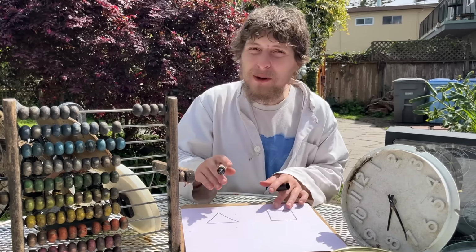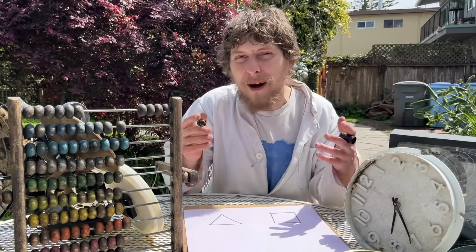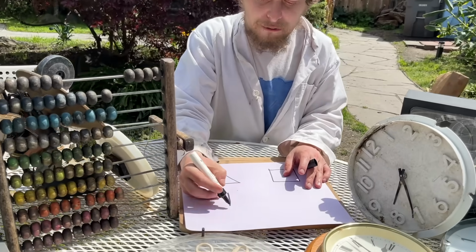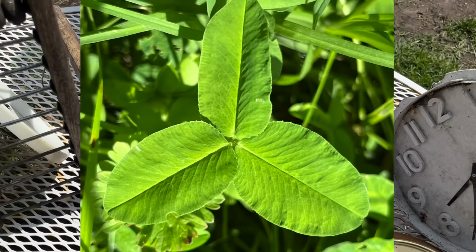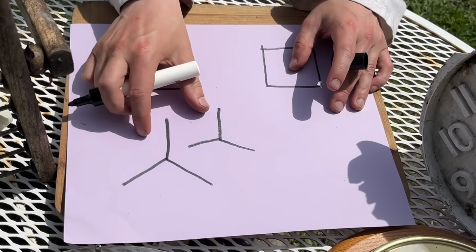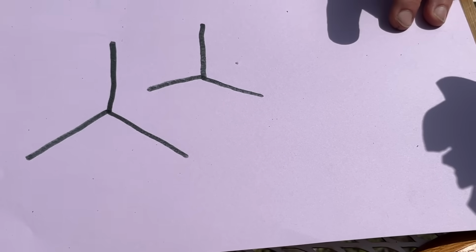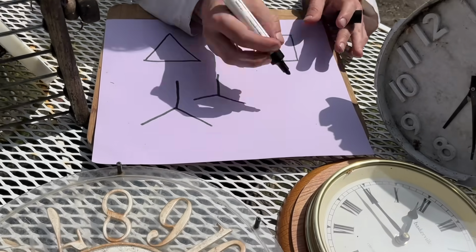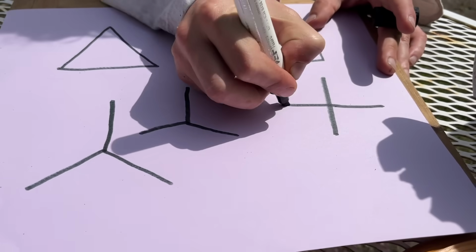But with some clovers, those shapes are harder to see, and you want to look more for the stem in the middle of each leaf, where for a typical three-leaf clover, it might look somewhat like that, or sometimes it'll look a little more smushed, but we'll notice that in most cases, the angle between two neighboring leaflets is more than 90 degrees.